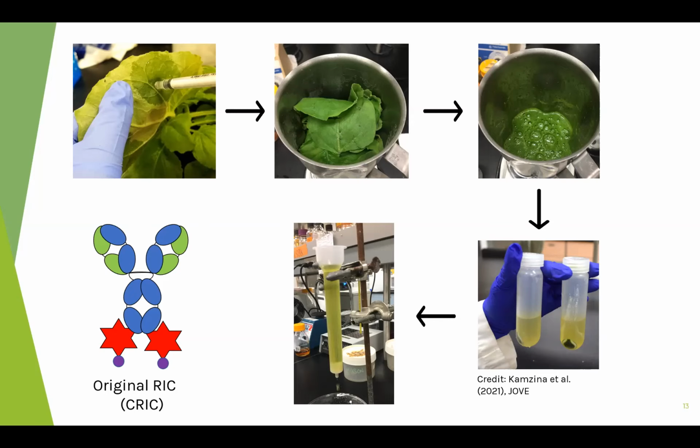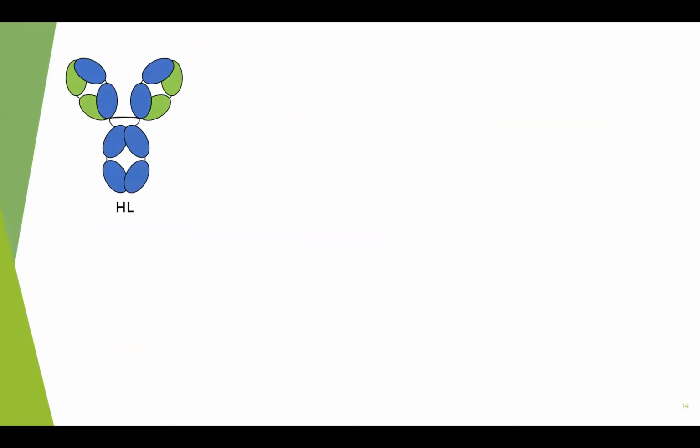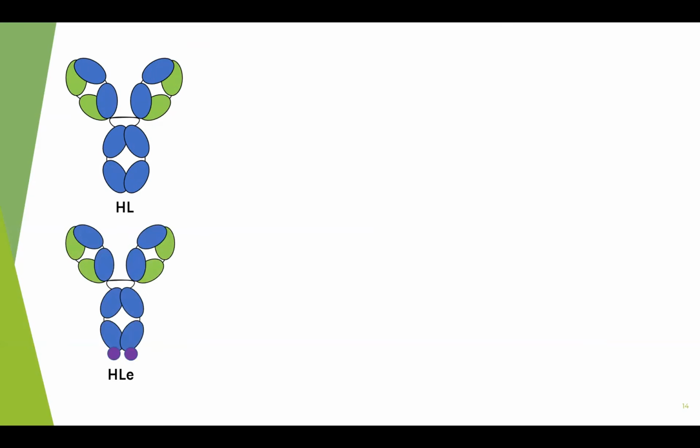To understand whether or not our recombinant immune complexes were insoluble and how that was affecting our total protein yield, we did the following experiment. We created two constructs. The first is HL. HL is just a standard antibody. It does not have any antigenic fusions or epitope tags. We also created HLE. HLE does have an epitope that is specific to the antibody. So HLE is able to form immune complexes. So once again, the only main difference that we anticipate between these two constructs is the ability to form complexes.